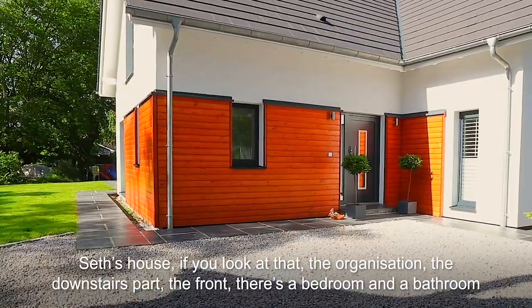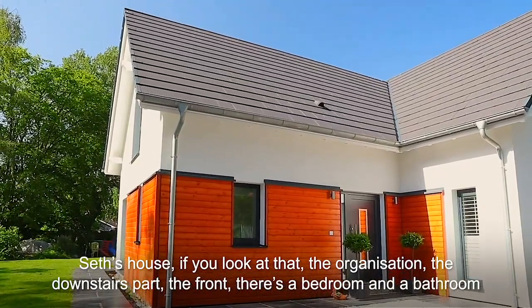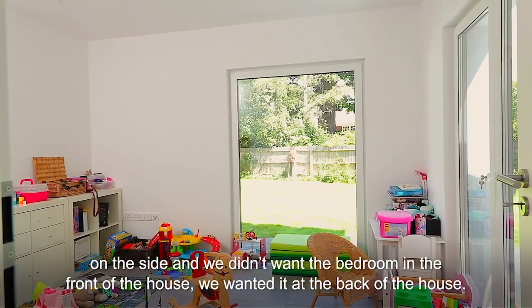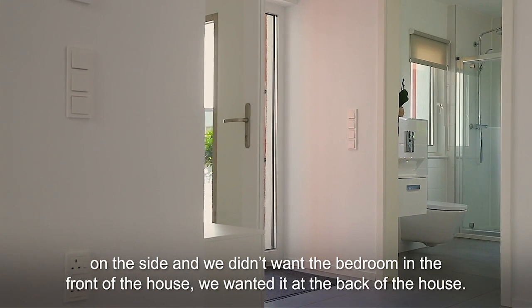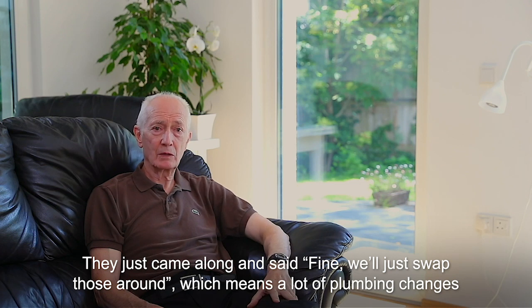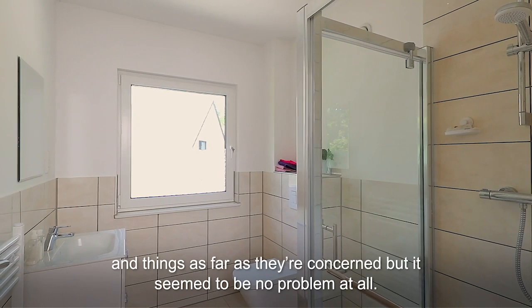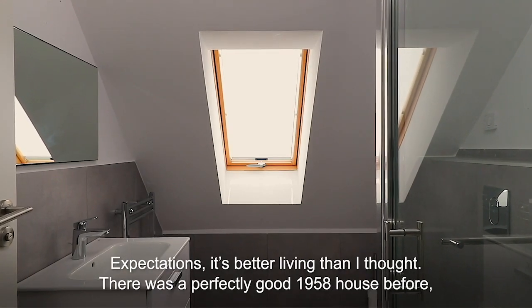Seth's house, if you look at the organisation of the downstairs part, at the front there's a bedroom and a bathroom on the side. And we didn't want the bedroom in the front of the house. We wanted it at the back of the house. They just come along and go, fine, we'll swap those round, which means a lot of plumbing changes and things as far as they're concerned, but it seemed to be no problem at all.